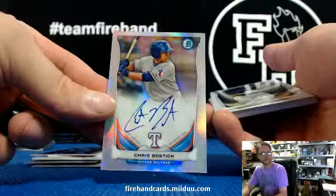Refractor Hiram Formo for the Rays, and we got a green Kevin Zomek for the Tigers. Green refractor numbered 75 for B. Loomis. Numbered 24/75. Roel Ramirez, refractor for the Rays.